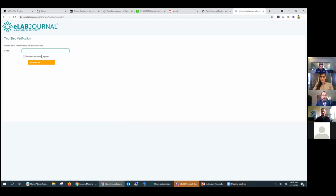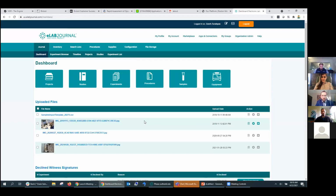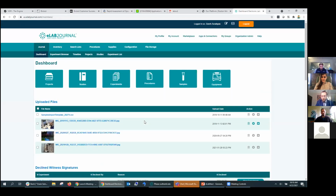So as you can see, this is asking me to put my two-step verification code. And that's something that you can activate to add another layer of security to your account. We can also connect to your Active Directory if needed. And this is my lab, and it's divided into different sections. Because there are a lot of buttons here on the screen, let me tell you what I will be focusing on, so you know exactly the flow of this presentation.